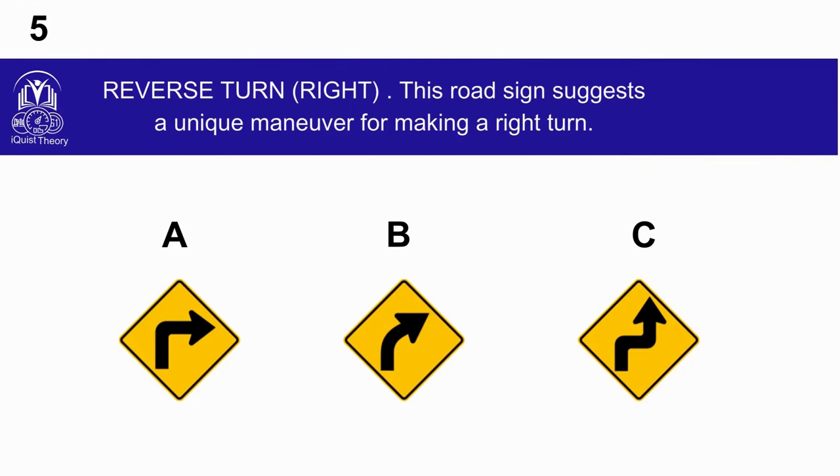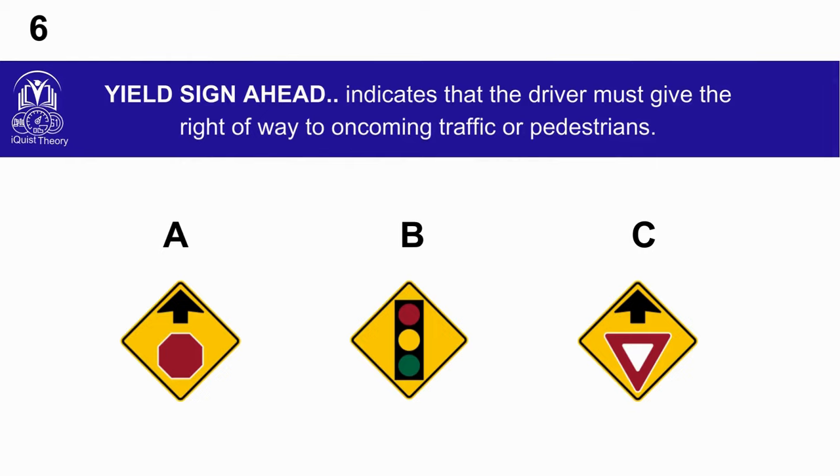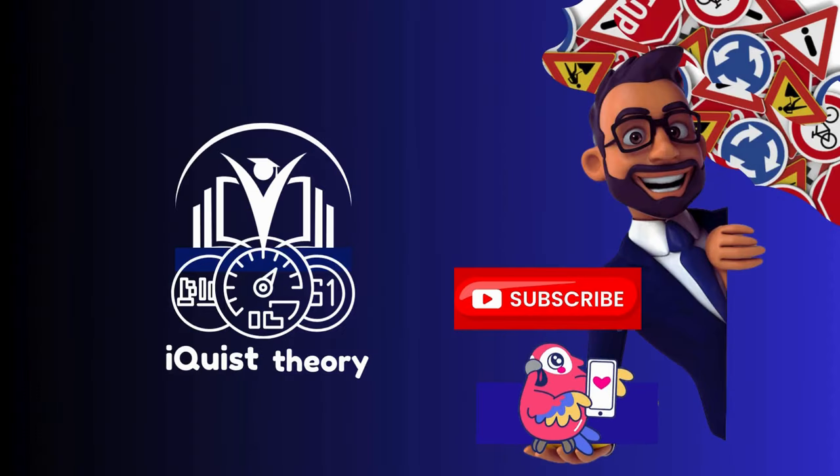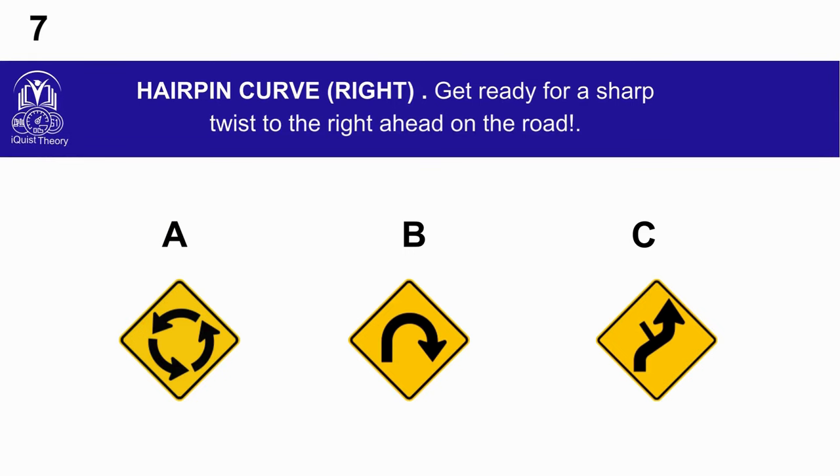Reverse turn, right. This road sign suggests a unique maneuver for making a right turn. The correct answer is C. Yield sign ahead. Indicates that the driver must give the right of way to oncoming traffic or pedestrians. The correct answer is C. Hairpin curve, right. Get ready for a sharp twist to the right ahead on the road. The correct answer is B.